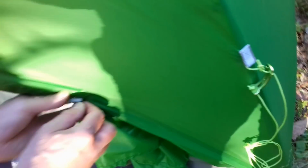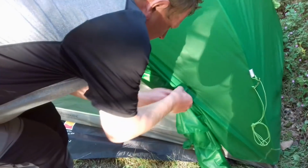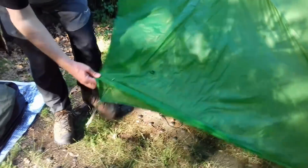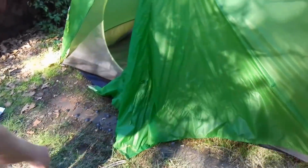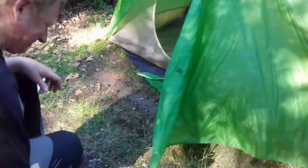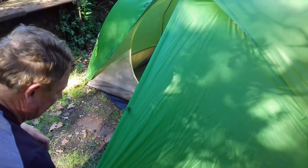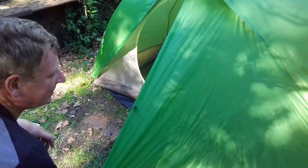The guy lines are, I think, Dyneema, and look, the front vestibule opens out quite a way. Oh, what was that? That's a bloody caterpillar on it. Oh, that's all right. It's protein. Yeah, so that comes out quite a way. So you can cook inside that vestibule, and it'll still be fully ventilated.